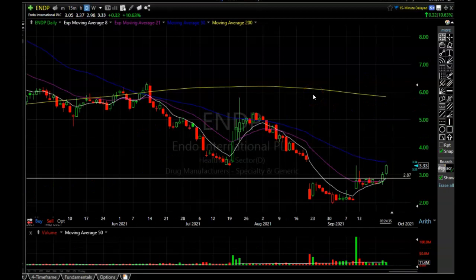All right, the next one that I want to talk about is ENDP. Just more of an update on this one. We took this trade yesterday.